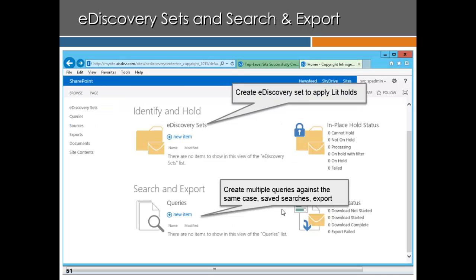Once I've created the site for my copyright infringement, I can do two key things. First, I can create an eDiscovery set, and what an eDiscovery set is, is a query against the enterprise as well as Exchange, and allows me to apply a lit hold or an in-place hold of the content contained within that eDiscovery set. Then from my search and export, I can search against those eDiscovery sets and/or the enterprise, save those searches, multiple queries, and then ultimately export that content out.